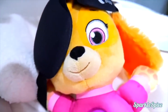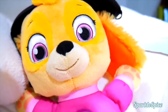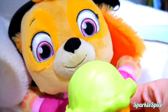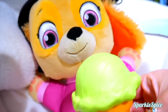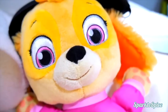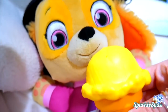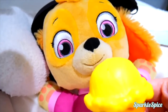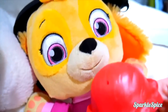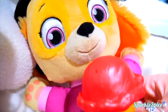That was so good. Great job, Sky. I want my sweet treat now. Okay, here's some ice cream for you. Hey, it's green. That's not for me. It's for Rocky. Oh, Sky, you're being a bad baby. Okay, here's some other ice cream for you. No, that's yellow. That's for Rubble, not me. Here's some more ice cream. It's super yummy. I'll try. No, that's red for Marshall. Get it out of here.